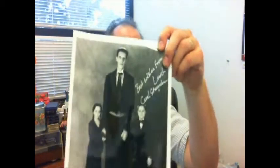Jonathan Frid, Barnabas Collins, Dark Shadows. I can't read it. Didn't look up who this guy is. Carl, I don't know. He was Lurch in the remake of the Addams Family movie. I'll save that one because that one's awesome. Dirk Benedict from Battlestar Galactica. I haven't looked up what this guy's name is, but apparently he did the voice for the robot in Lost in Space.